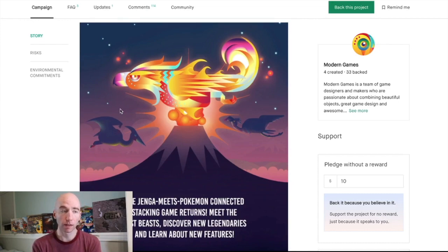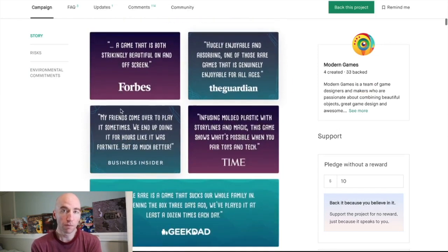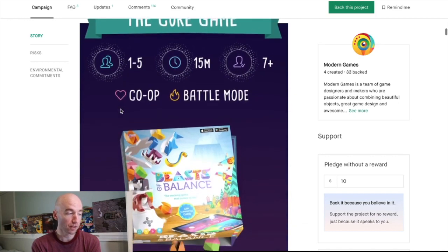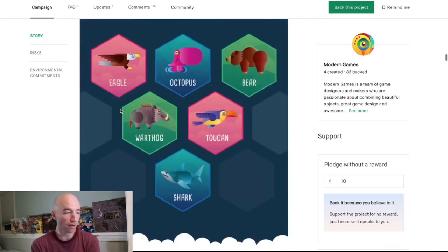I really want to like this. This is a game I would love to get for my kids because it's stacking, it's requiring dexterity. My kids are familiar with some of these animals. And in this one, they're adding a whole lot of this stuff that, you know, kids love, the fantasy stuff. They're adding dinosaurs, they're adding a phoenix, you know, they've got the octopus, the bear, just some cool looking animals.